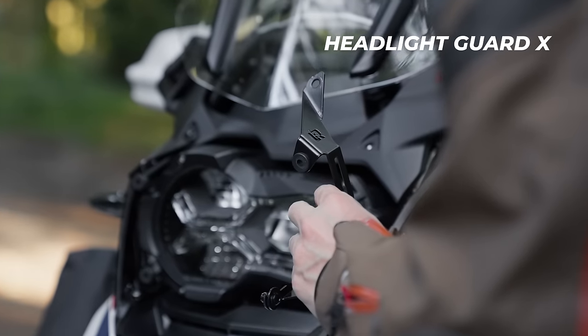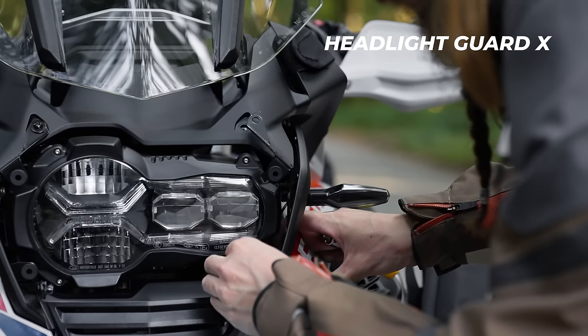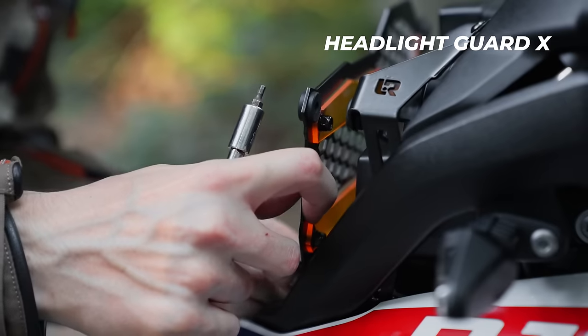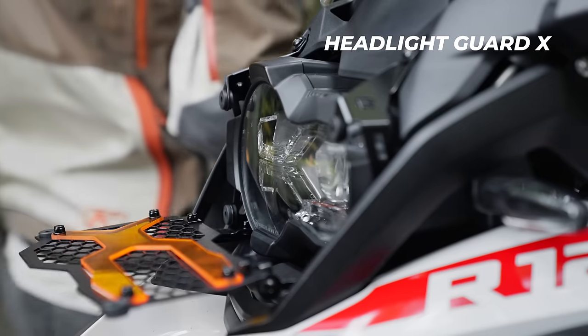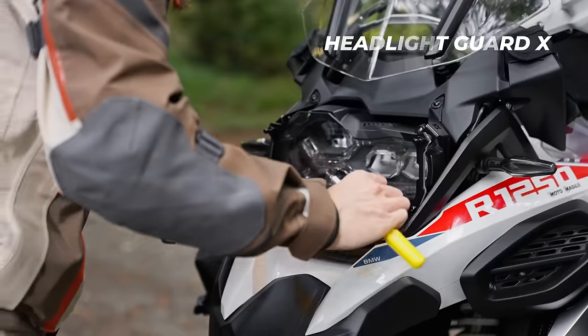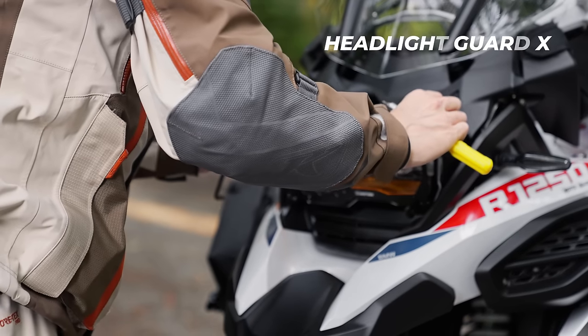And what would a GS Adventure be without one of the most popular headlight guards on the market? Dual protection, enhanced iconic look, and highly modular. The Headlight Guard X is a given accessory to install on any new R1250 GS.